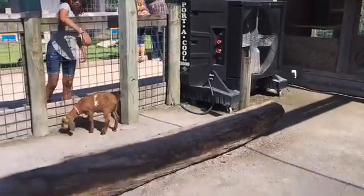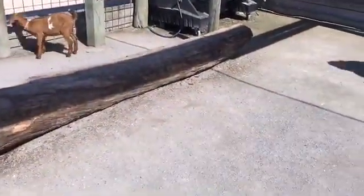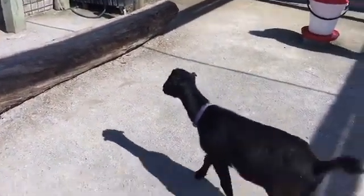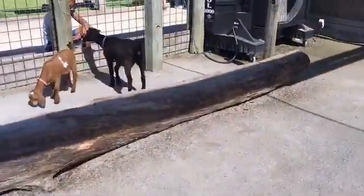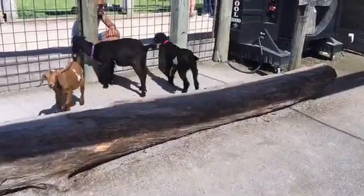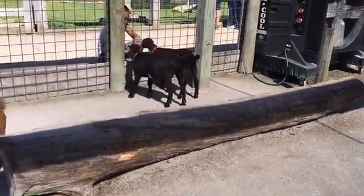Once again, it depends on how you take care of them, but anywhere from 10 to 15 years is a normal lifespan for a goat. Kind of similar to a dog. Very similar to a dog. So most hoofstock, so animals with hooves, that's generally the case for most of them. 10 to 15 years is a good age.